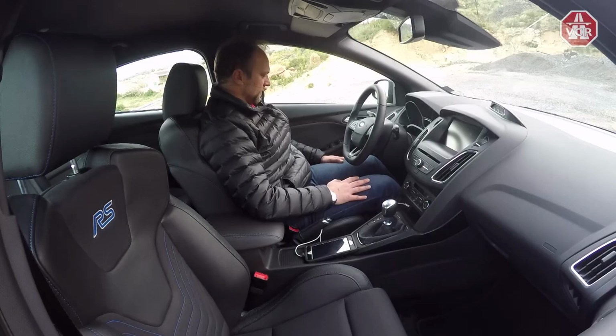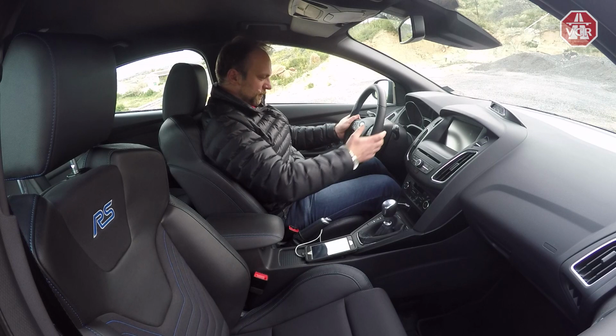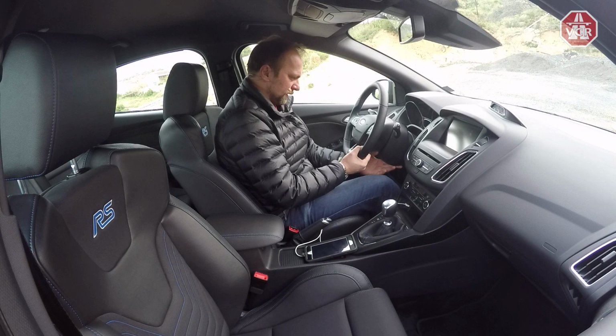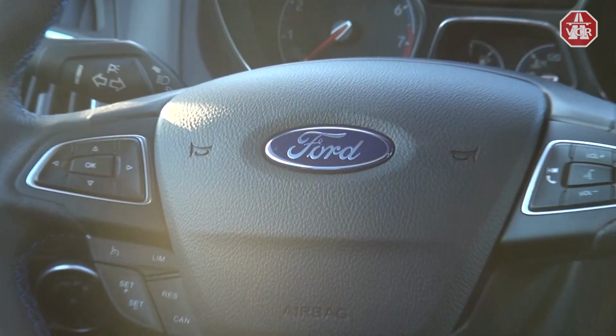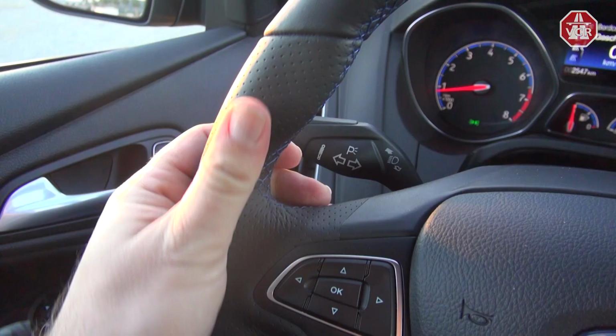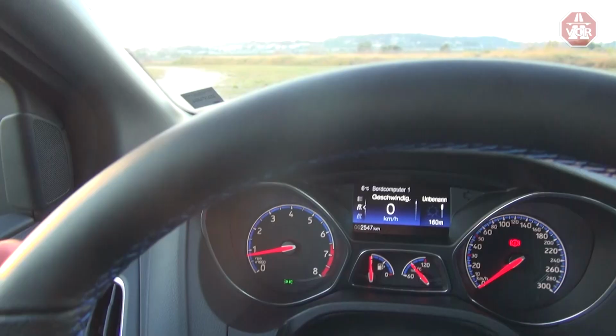All right. Okay, so here we got the steering wheel. You can adjust it manually, and that's just fine for me. It could come out a little bit more, but I was fine driving this way. It's coated with leather, with this blue contrast stitching, as I said. The leather is perforated at the side where you have your hands all the time, which is nice if you have sweaty hands.